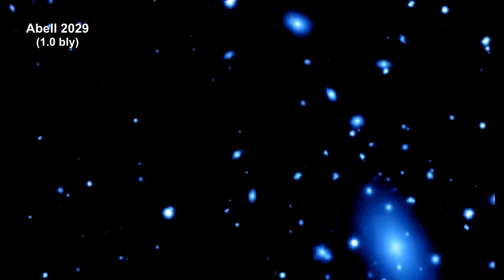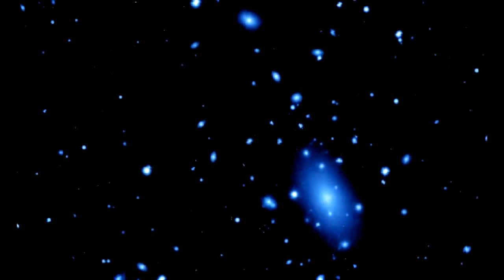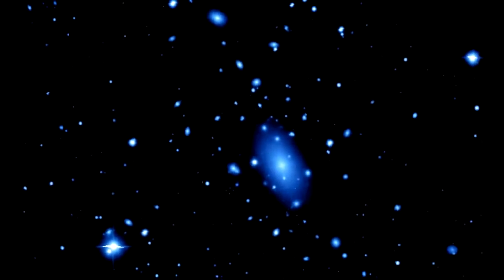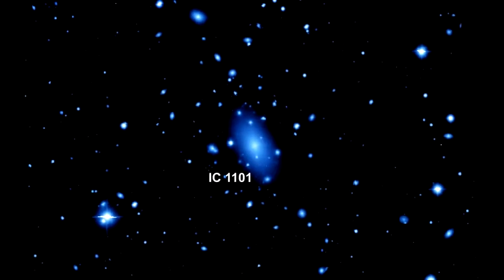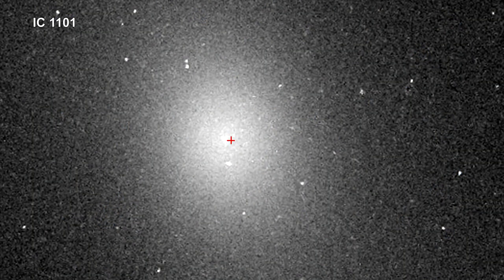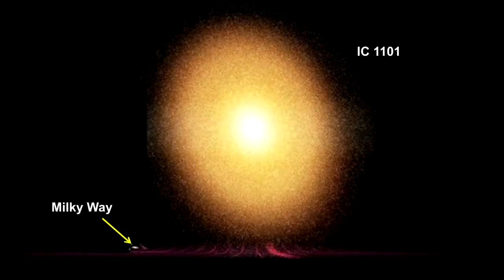This optical image shows the massive galaxy cluster Abell 2029. This galaxy cluster has a redshift that indicates that it is 1 billion light-years away. The large elliptical galaxy visible in the center of the image is IC 1101. It is the largest galaxy ever seen. It is 6 million light-years across, 60 times larger than our Milky Way, and it contains around 100 trillion stars.